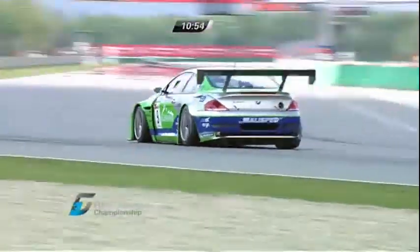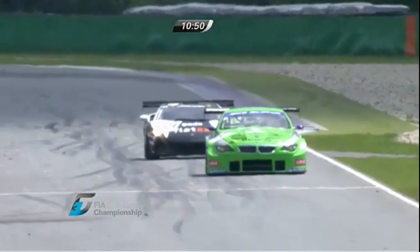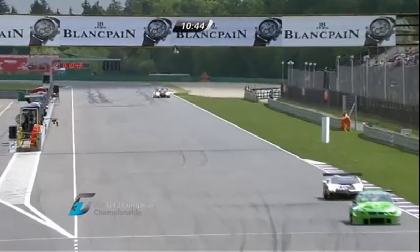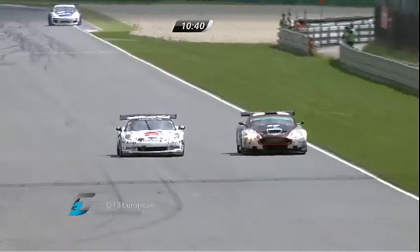I don't think the Lamborghini's close enough to make a move down the main straight. I tell you what, there's going to be a white and black Corvette appearing in the horizon behind these two cars. There he is. The Aston. Because the Corvette just did a 202.6, and he's easily taking the Aston into turn 1.